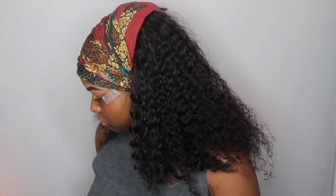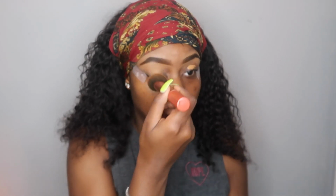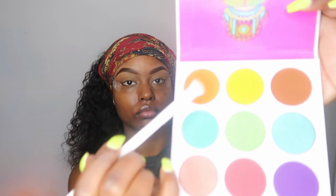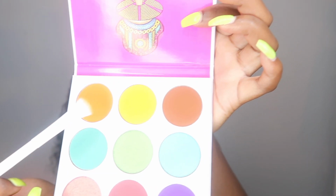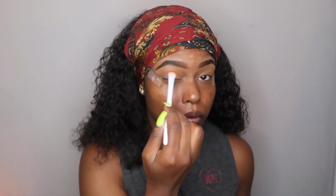So I went in with my eyes with my Fenty concealer, of course, as y'all can see. Dab. So like I said, I was using the Zulu by Juvia's Place. And I went in with that orange color. Come on. Yeah, the orange. We see it. The orange. And then we're gonna put that all over my lid.